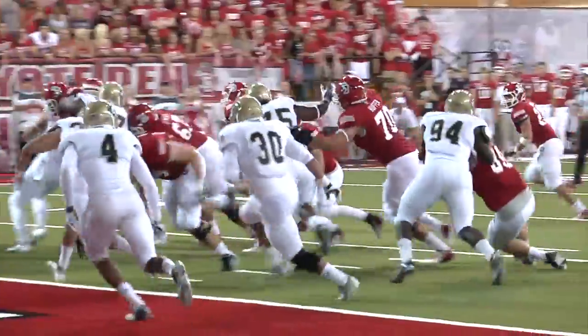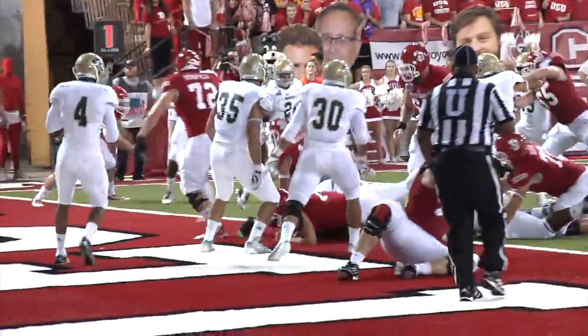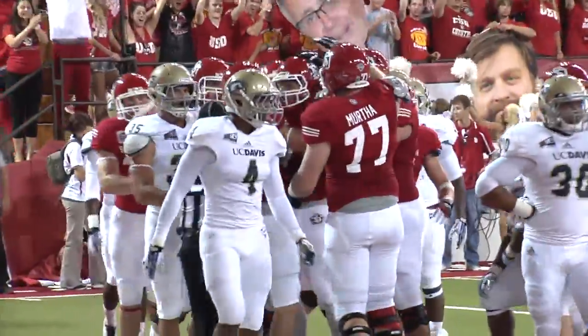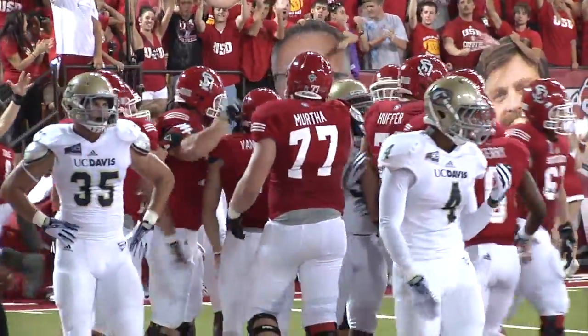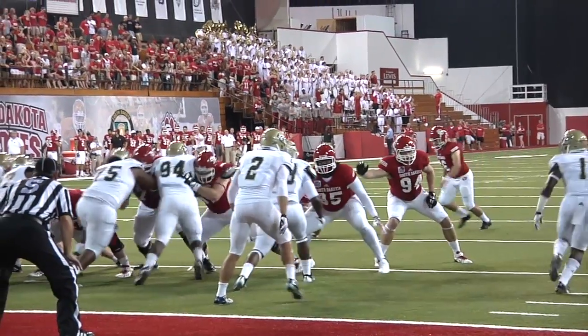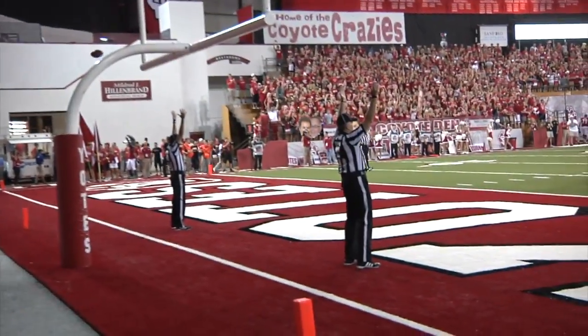A power set. Here's Vandermotten going toward the end zone. He's in. Touchdown. Touchdown, South Dakota. As the Coyotes score with 13:16 left to go in the first half. For the extra point out of the hold of Sager, the ball is down. The kick is up, and the kick is good.